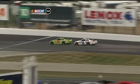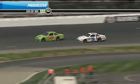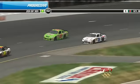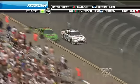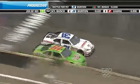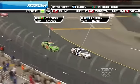100 laps complete in Loudon, New Hampshire, and we may have a change soon at the front of the field. Kyle Busch, the race leader, got four lappers bunching up right in front of him. And here comes Jeff Burton, driving to the inside. Jeff's still there, a little bit faster. He's been a lot faster than the 18 car in the last few laps.